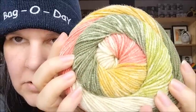So this by Stylecraft is a DK and it's a 200 gram cake. That's beautiful. And it's a nice lightweight DK. Not too thin, not too thick, just about right. And it does have a little bit of a longer striping effect, so it's easy to color control. It is an easier yarn to color control.